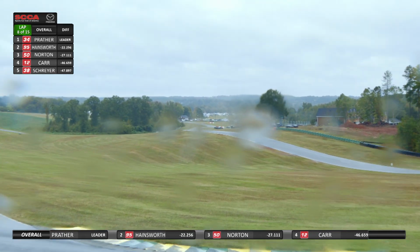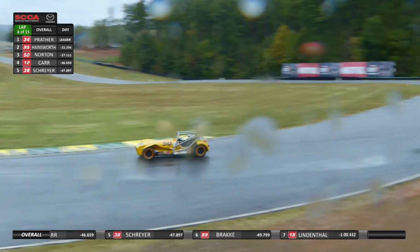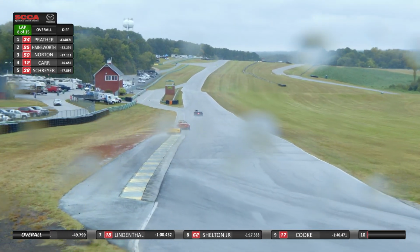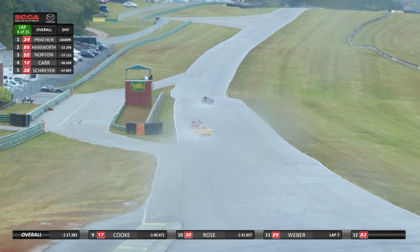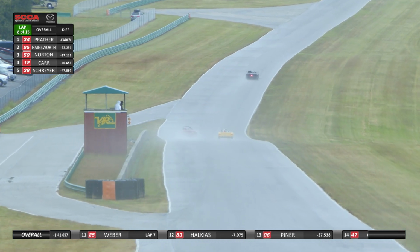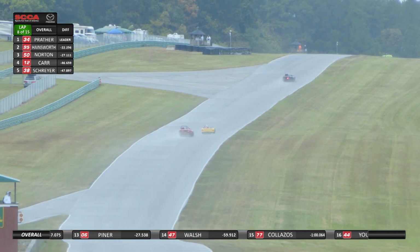The guy I'm watching is Peter Norton in that Caterham, as he was about 2 seconds a lap faster than John Hainsworth on that last lap. And Ainsworth is now in danger here. Just as it looked like Ainsworth might have a comfortable lead, Norton and Carr have run him down. Well, that's actually Mark Webber in the 25 getting lapped. I'm so sorry, my bad. I thought the same thing. Where did Carr come from? But it's actually a lapped car.